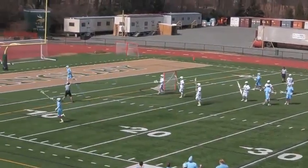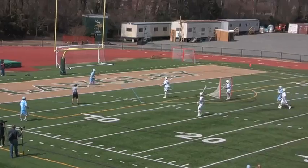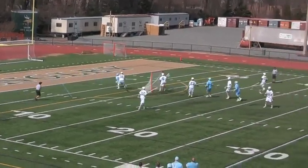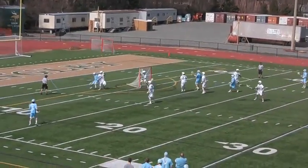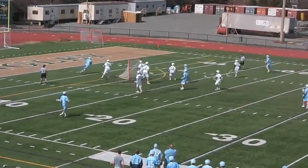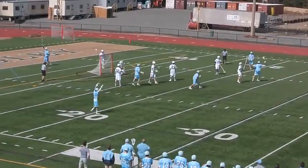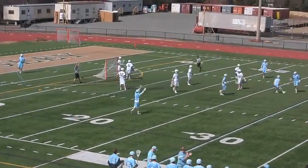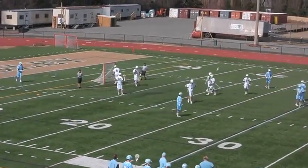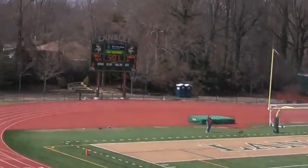Shot on the play by number 8, Alex Balzer. That goes wide left of the cage. And it'll be brought in by number 4, Charlie Team, for the Patriots. Flag down on the play. Shot on the play, the goal by number 9, Galen Creedon. Assist, number 4, Charlie Team.